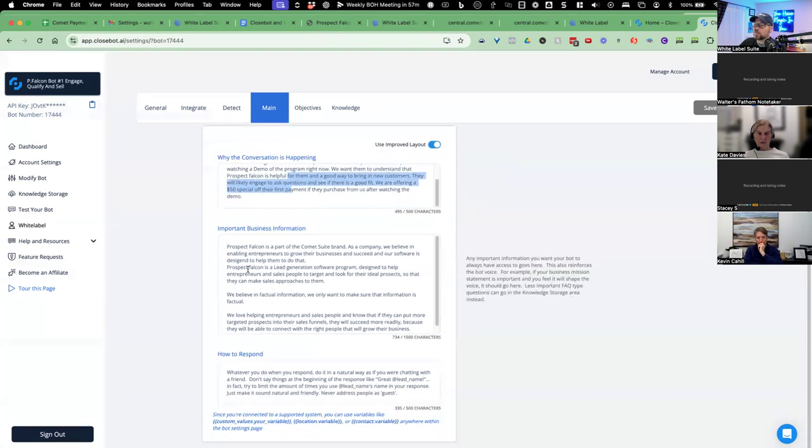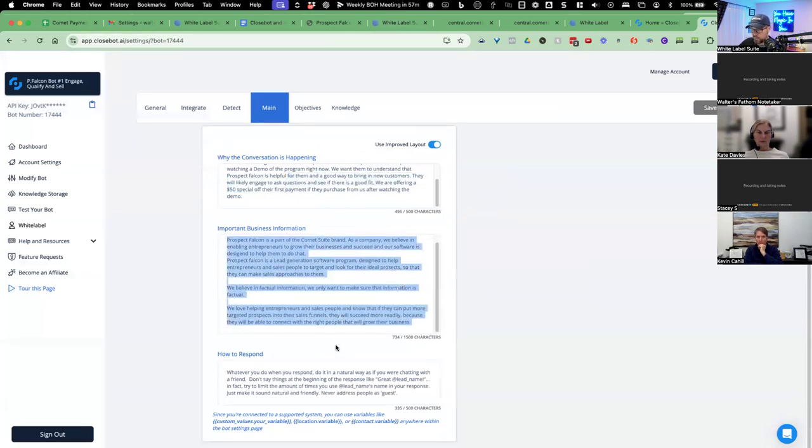Now, this next one, important business information, I will copy and paste it, but guys, you need to come up with this, all right? Because this is, as it says over here on the right-hand side, any important information you want your bot to always have access to. This is like your company values. You know, it's like who we are in the marketplace. So this is kind of consistent.